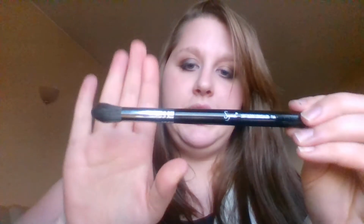It's great. You can pinch it so you can get a lot tighter line. You can leave it fluffy to kind of blend it out. It's just all over a fantastic brush. This is the Soft Blend Concealer F64.